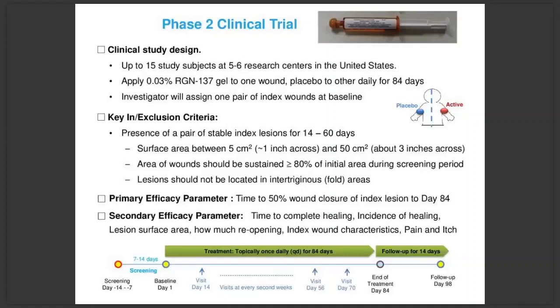But it's important that these be wounds that have been pretty stable. So at least during the screening period, which can be a week to 2 weeks, they really shouldn't be changed too much. So they should be sustained at least 80%. And there are certain areas you can't have them in, like in fold areas, fold of the neck, fold of the arms, and the groin area, for example. The primary evidence of it working will be time to 50% closure of the index lesion to day 84. And then there are a wide variety of secondary efficacy parameters.